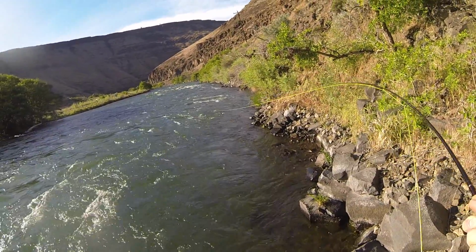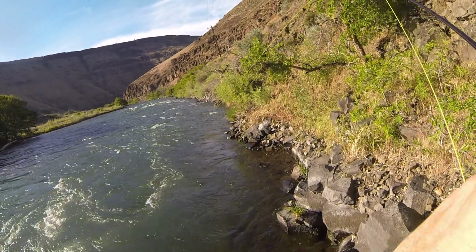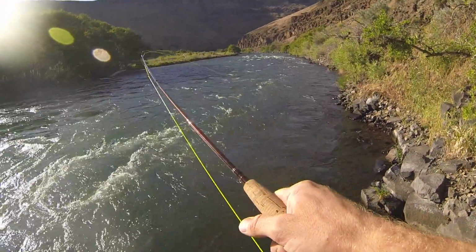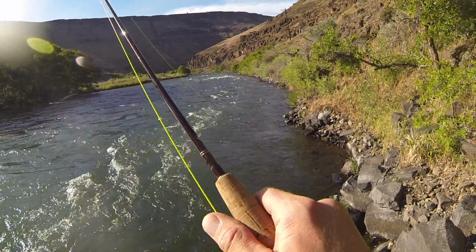There's a saying I've heard passed around during the salmonfly hatch that goes 3X or donate. And the reason for that is these fish are eating a lot of protein this time of year and they're very strong and they strike those flies very ferociously. And if you have anything finer than 3X tippet, you'll very often break off these fish, and you can see why.